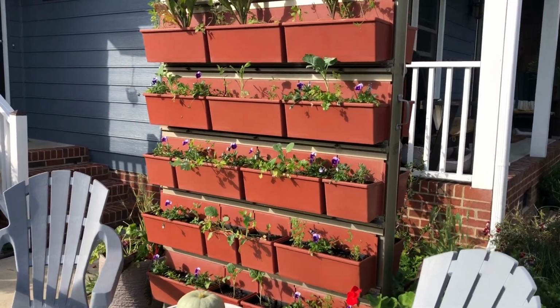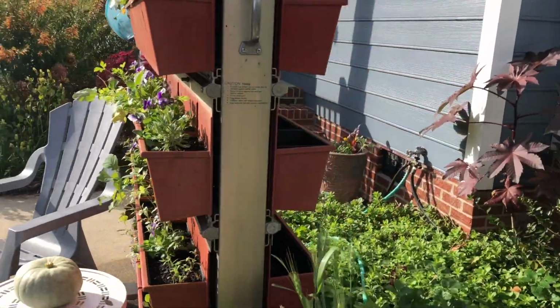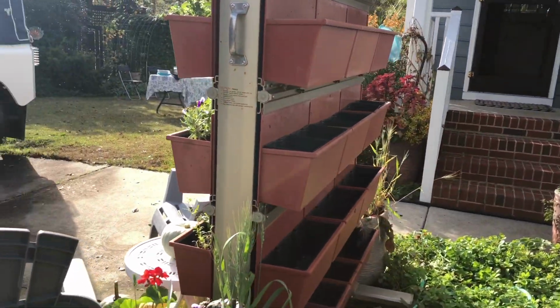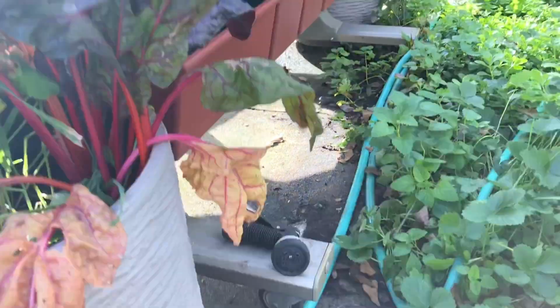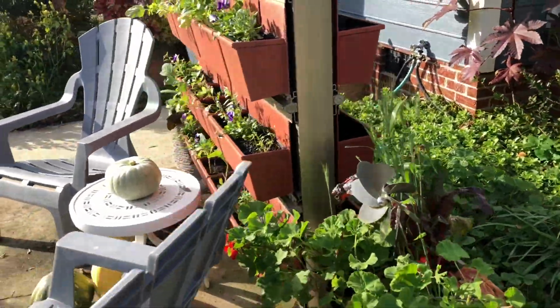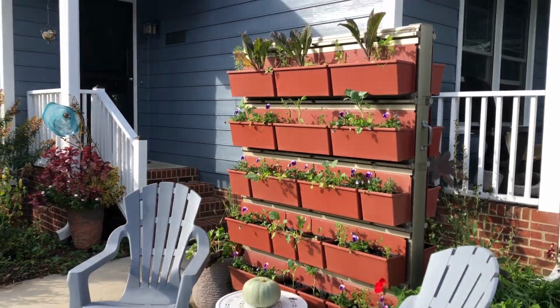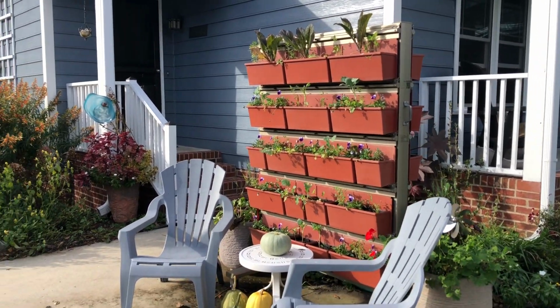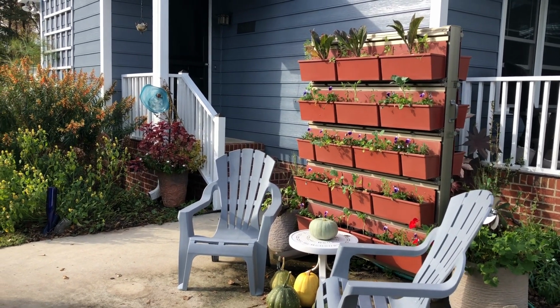I just replanted this on Saturday, and you see it's a screen. Now I only planted one side for the winter, but you see it's on casters, so I can just roll it around and it hooks up to a hose and you put it on a timer and it self-irrigates. And it's just one of the coolest things that I've ever grown in. Everybody always asks about it, and it's really and truly zero maintenance.